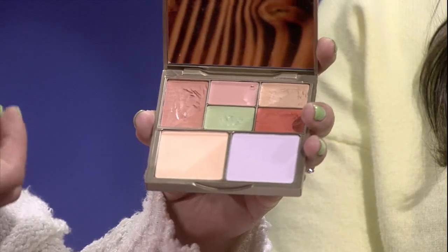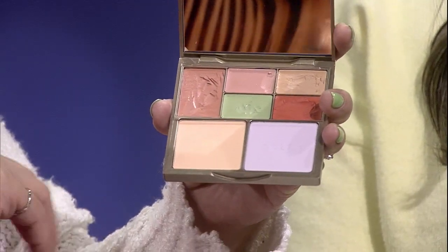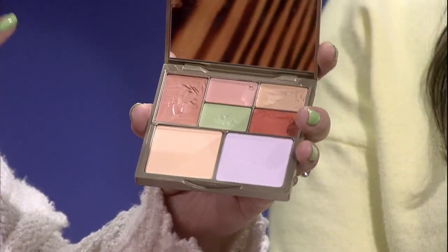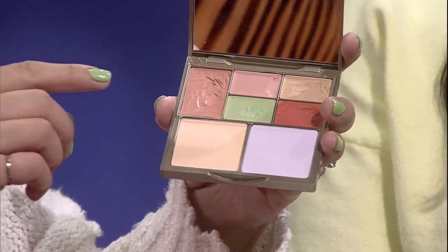And then, if you have blemishes or acne or any rosacea or redness, that's what the green is for. Green, yeah. And you don't want your face to look green. You don't want it to be super apparent. A little bit goes a long way, just to neutralize that color, and then you can put a concealer or your foundation on top of it.